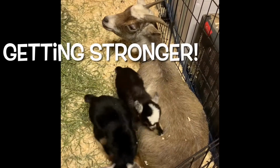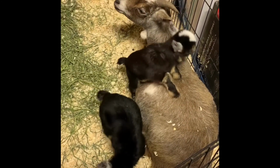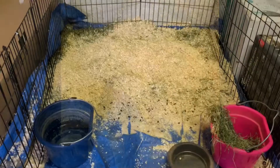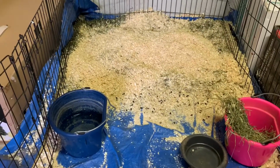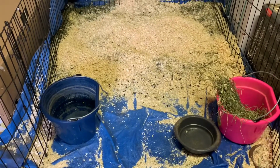We moved everybody into the basement storage room to make sure they stayed warm in this really cold weather. She just kept getting stronger and stronger. So this is their little pen in the basement. It's super small. You know, it's not ideal, but it's better than them freezing.